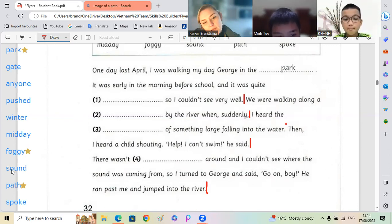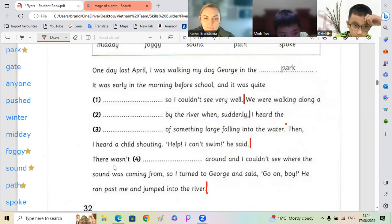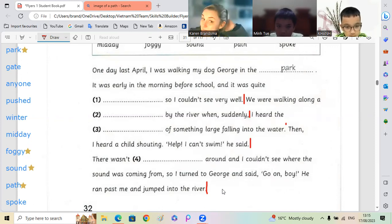I heard something like falling into the water. Then I heard a child shouting, "Help! I can't swim," he said. There wasn't any person. I could see where the shouting was coming from. So I turned to John and said, "Go on, boy." He ran past me and jumped into the river.